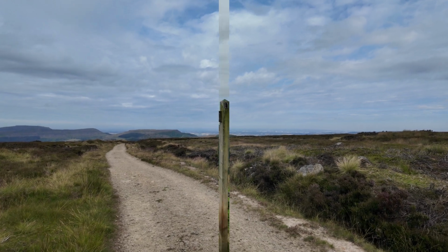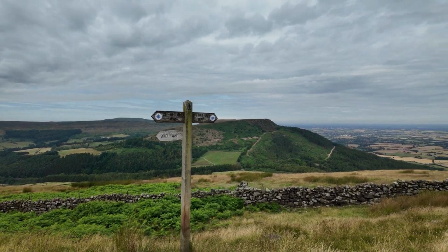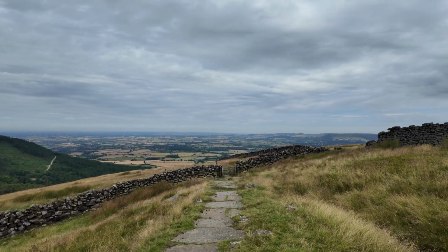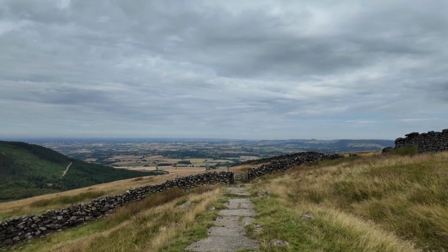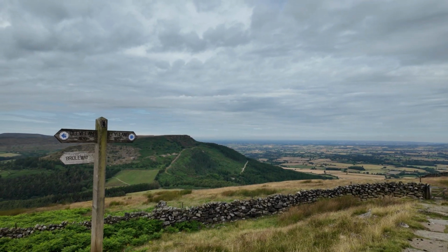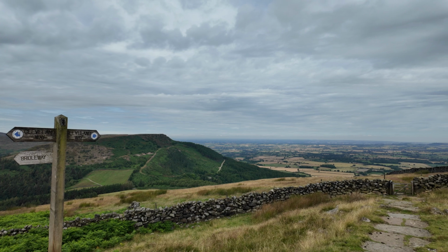What a lovely walk. Right, so we've come to this little intersection. We're walking the Cleveland Way at the moment. We're heading in this direction. In the distance you can see Roseberry Topping, and it really is opening up the views now over Teesside. We're going to be heading down the valley and probably up the other side onto the other ridge. So enjoying it so far. We're going to stop shortly and have a mid-morning snack. Can't go wrong.